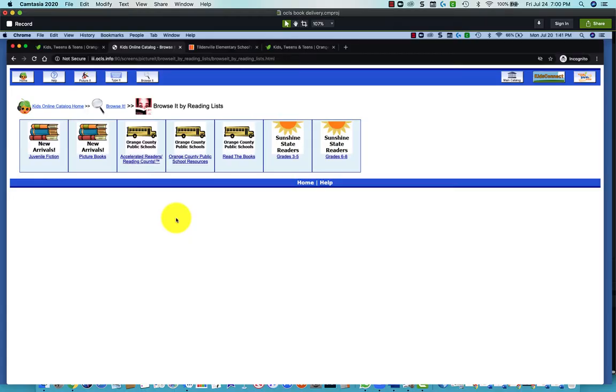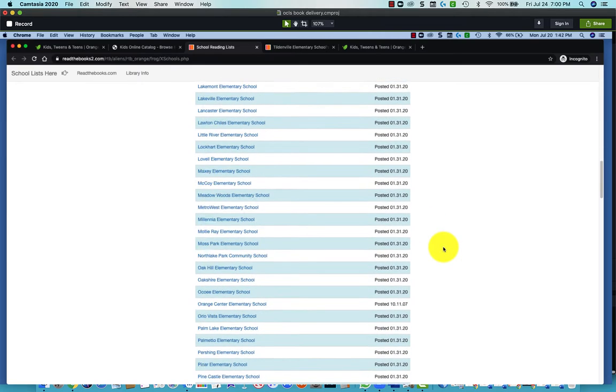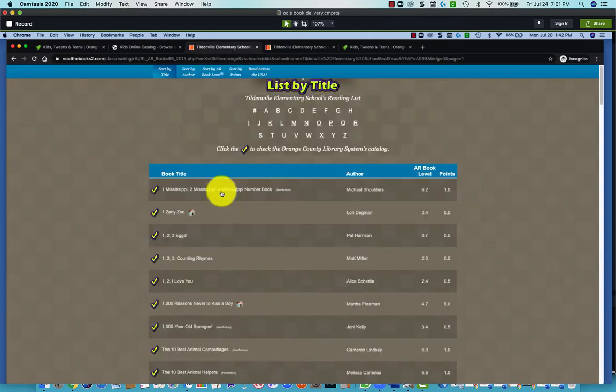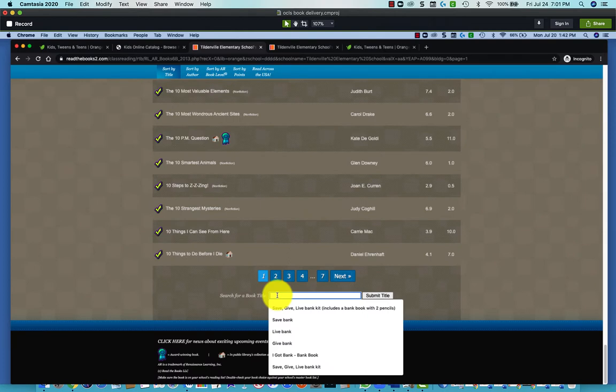Select accelerated readers reading account. Orange County schools that use Renaissance accelerated reader will be on this list. Select your school or any school. I'm going to select Tottenville Elementary. Scroll to the bottom of the page. There is a search box.